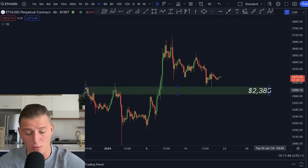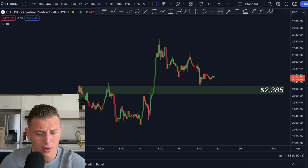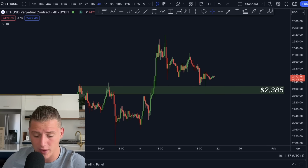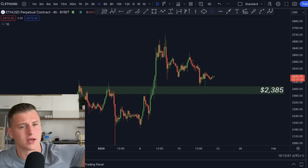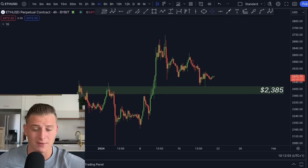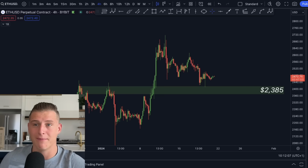But I will also be opening up a new trade around 2,385. This is a little bit of what I'm currently doing, trading Bitcoin, trading Ethereum. And what I'm trying to do with Ethereum is basically open up a trade for the longer time frame. So for the upcoming 3 to 4 months, because I think that out of anticipation for that spot Ethereum ETF, I can make a lot of money.